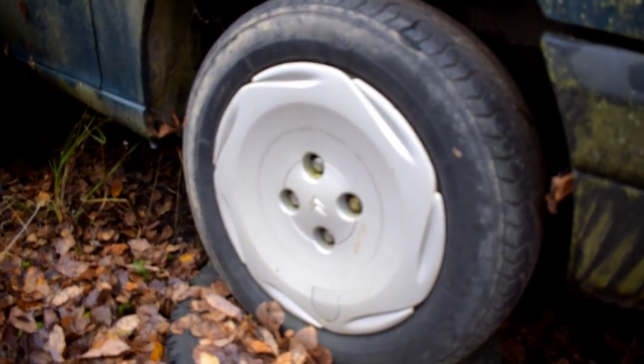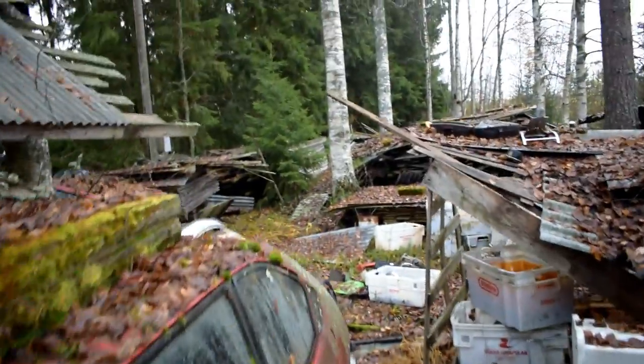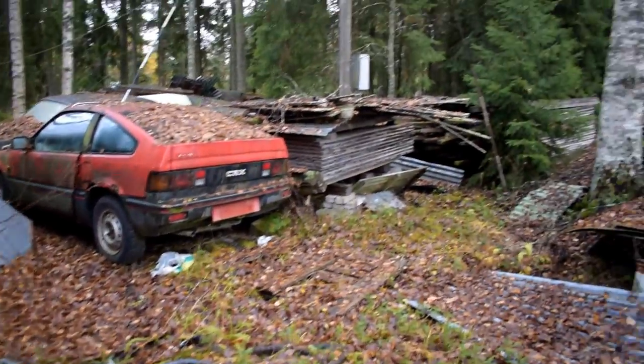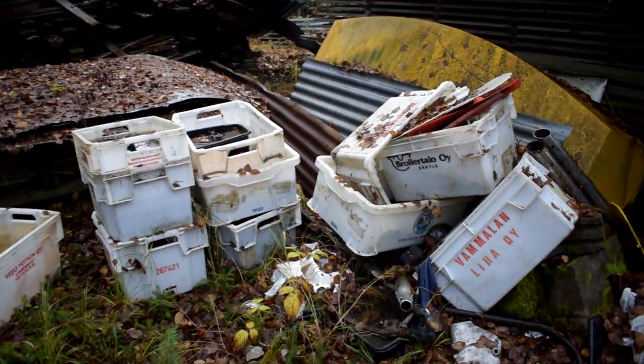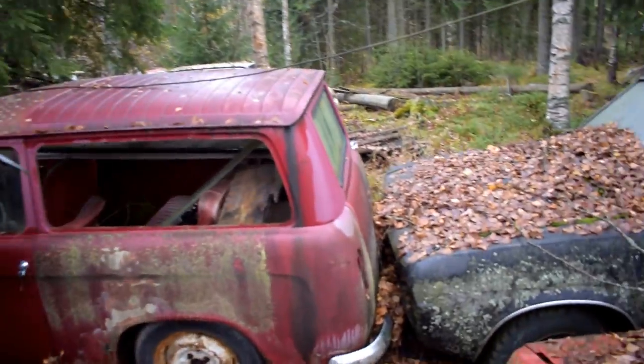So this hubcap is really cool. And here is Alfa Romeo Alfetta. Sorry, my pronouncing is bad because I'm Finnish, of course. Alfa Sud. Okay. I don't know what that means. There's lots of parts in here. Honda CRX, CRX, Commergob. Oh shit.